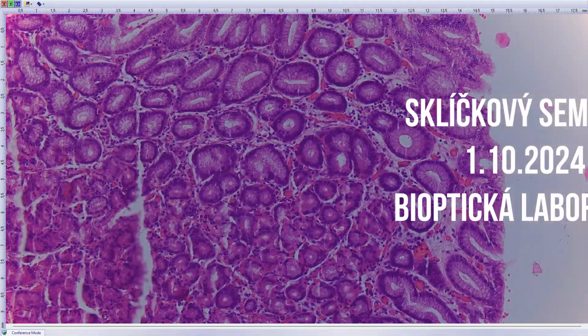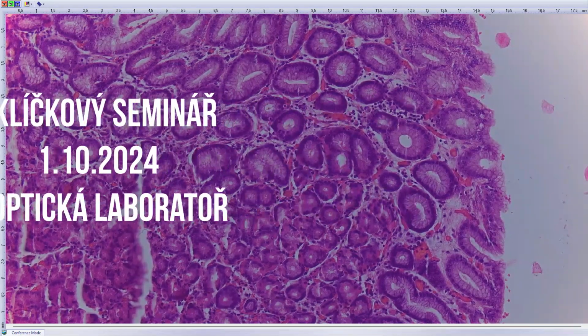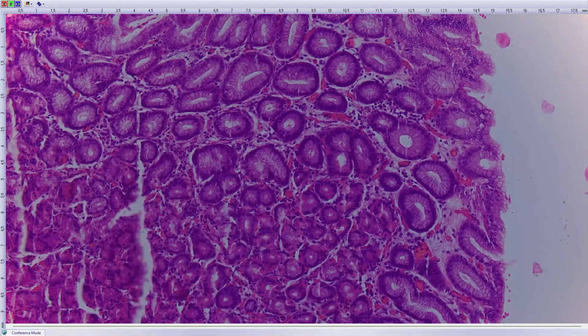So, hello everybody again. I've got only a couple of cases today. The first case is gastrectomy in a very young adult female patient, and she was diagnosed with germline mutation in the cadherin-1 gene. So she's at risk of having lobular carcinoma of the breast and, most importantly, gastric diffuse cancer.